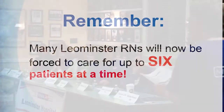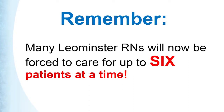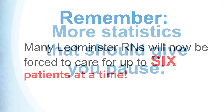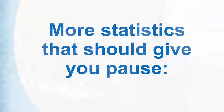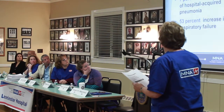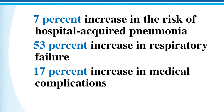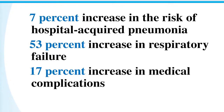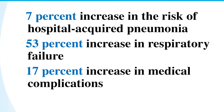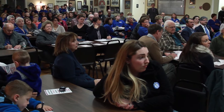Remember, Leominster RNs will now be forced to care for up to six patients at a time. That is the new standard that the hospital is forcing upon its nurses. More statistics that should definitely give you pause. Every additional patient assigned to an RN is also associated with a 7% increase in the risk of hospital-acquired pneumonia, 53% increase in respiratory failure, and 17% increase in medical complications. They just sound like numbers to most of you, and you might wonder why you're at risk for these things to happen, all right?